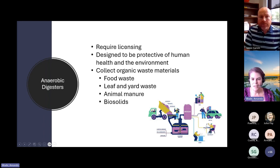So I'm sure you're seeing the theme here. Like all of the other solid waste handling facilities, they do require licensing. They are designed to be protective of human health and the environment. And like composting, they are designed for the collection of organic waste materials. So it's food waste, leaf and yard waste. And as Jamie mentioned, if you can be lucky enough to be co-located on a facility like a farm, you also have an animal manure source, and then things like biosolids as well.